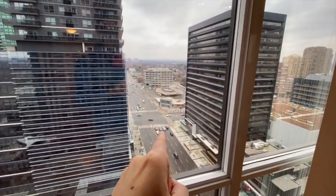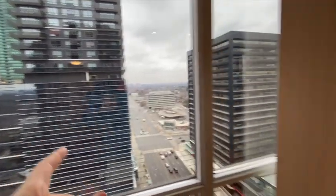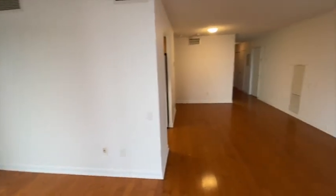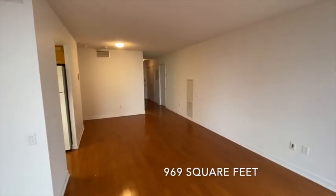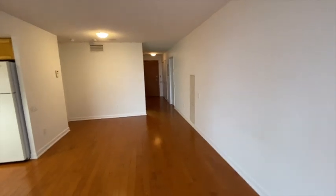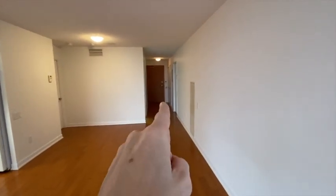Hello and welcome to Unit 2308 in the Minto Radiance at 33 Sheppard Avenue East at Yonge and Sheppard. So this is west facing, that's north facing. This is a great building. This is a great unit in a great building. Very large, 2-bedroom, 2-washroom, parking, locker, master switch over there.